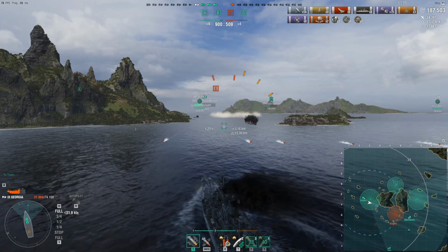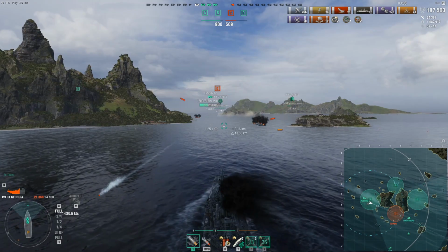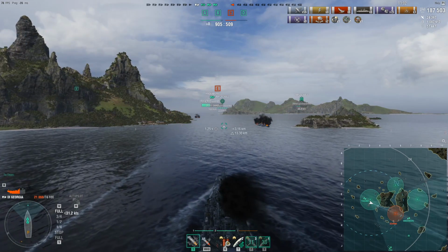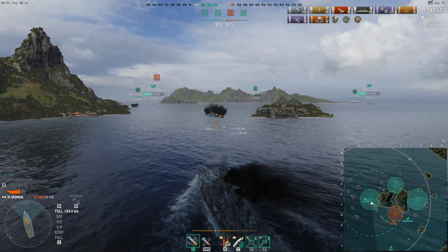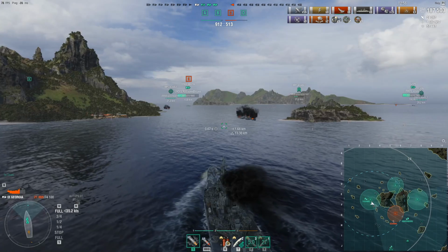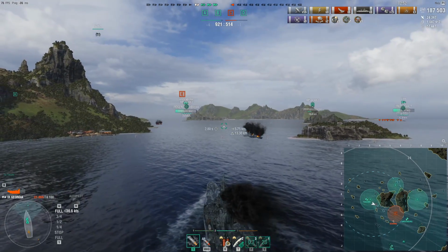Our carrier dies, but we still have a plane around, which can probably just go spot him. That is, of course, the fun part about carriers. Even if you kill them, they don't stop being a threat at all, because the planes will be hovering around and will be taking their vengeance. Planes go north, scouting. I have switched to HE, of course.